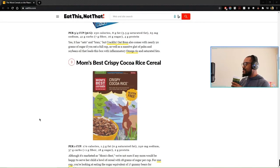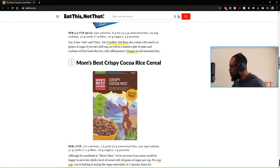What is this? Mom's Best Crispy Cocoa Rice Cereal? I don't think I've ever heard of this. Mom's Best Cereals. Where is this from? It looks nasty, honestly. Per 1 cup, blah, blah, blah. Sodium, carbs. They didn't list the sugar in there. Although it's marketed as Mom's Best, we're not sure if any mom would be happy to serve her child a bowl of cereal with 18 grams of sugar per cup.